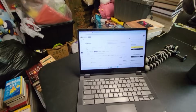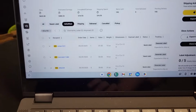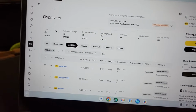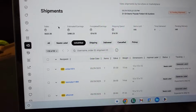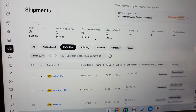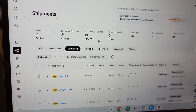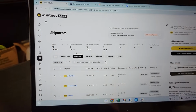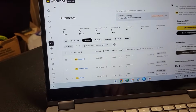Now let's go ahead and look into the analytics. We did amazing on this show. Such a total world of a difference from doing $1 start books, guys. $625 in sales, only about $16 in giveaway spend. And after everything's all said and done, we should pocket about $480 after fees. It was a total of 35 different orders.